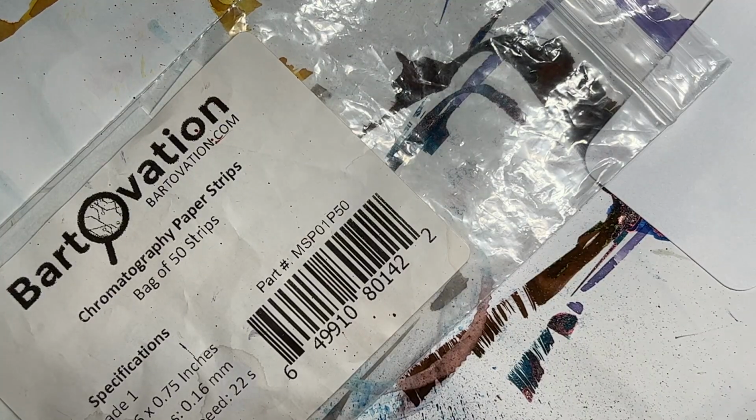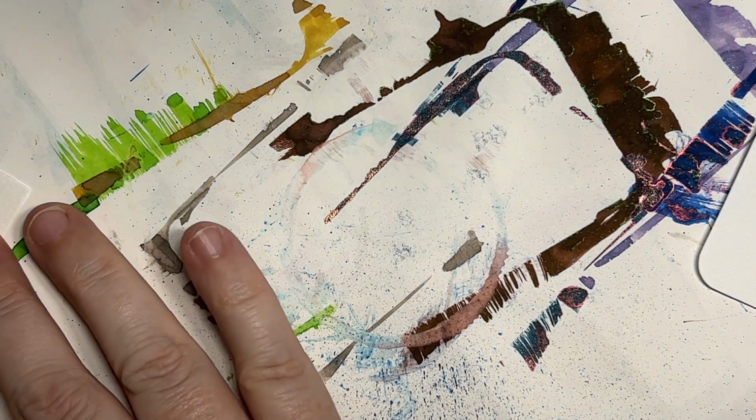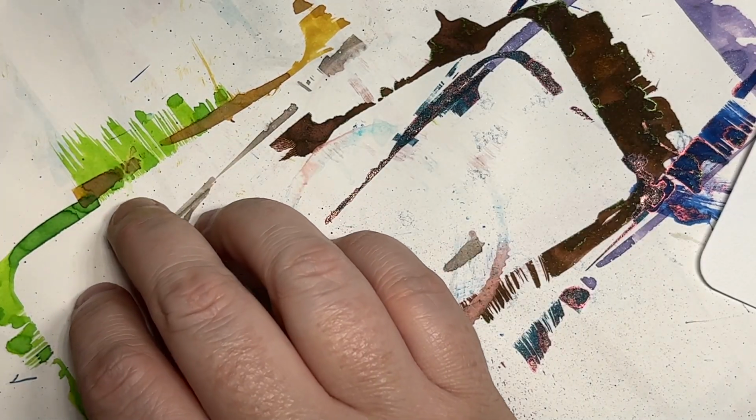And for those of you wondering, the strips that I use are these Bardavation strips that come in 6-inch strips, and I cut them down. I actually saved the full strip so I can show it as a demonstration so you see how it comes. Okay, that's better. I think I have some ink in the cap.